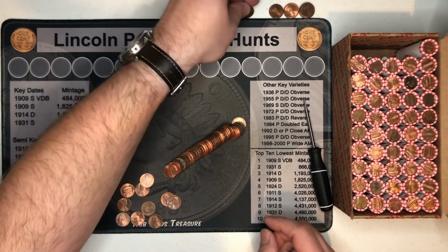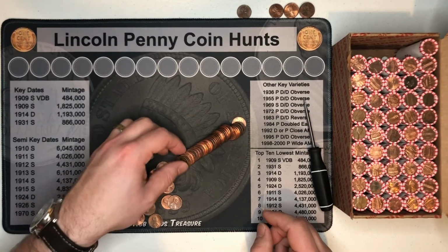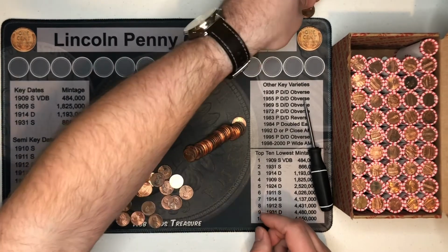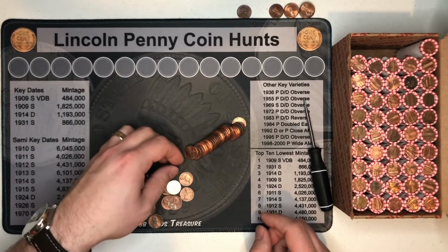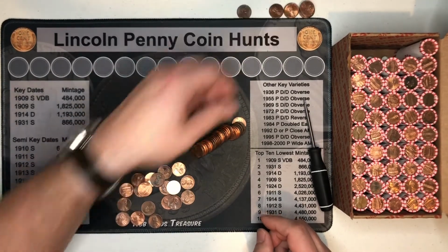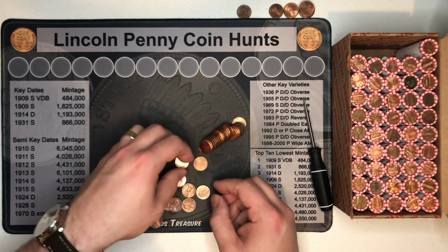It's a 92, we'll check later. Yeah, there isn't even a lot of copper. There are a fair amount of varieties. $2,000D, we don't look for that.